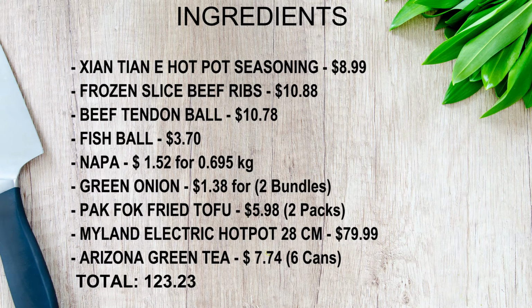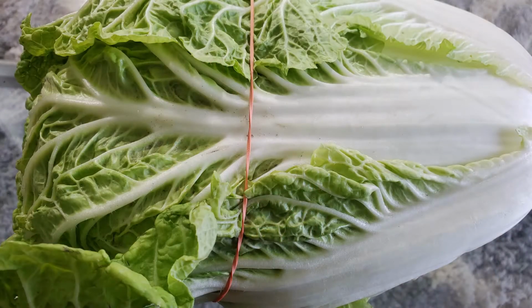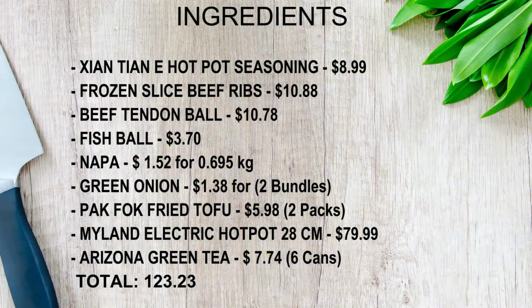And then we got Asian cabbage, Napa. It's a bit different. It's less cabbagey in a sense. It's thinner, but the taste, the best way for me to describe it is like a cross between a traditional Western cabbage that we're used to, and lettuce. And then we got green onions, so we took 2 bundles. Scallions, depending on what you call it. Yeah, and it was $1.38 for 2 bundles.